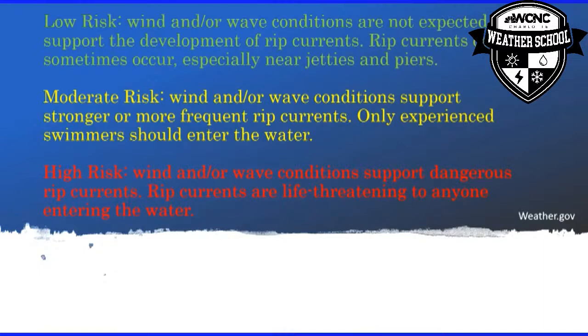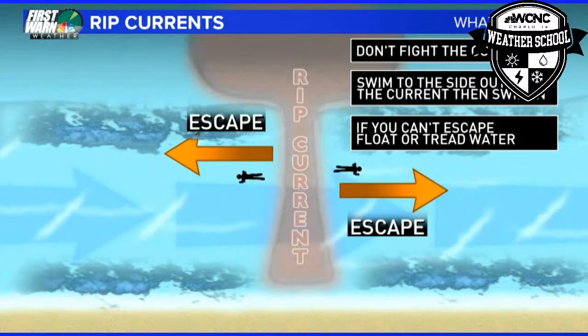So let's talk about what you should do to get out of a rip current. The rip current, again, is that narrow current of water flowing away from the shore, and you can see that here in this graphic. What you do not want to do is fight that current. Most people drown because they try to fight the current. They tire themselves out and they basically give up because they can no longer fight that current.